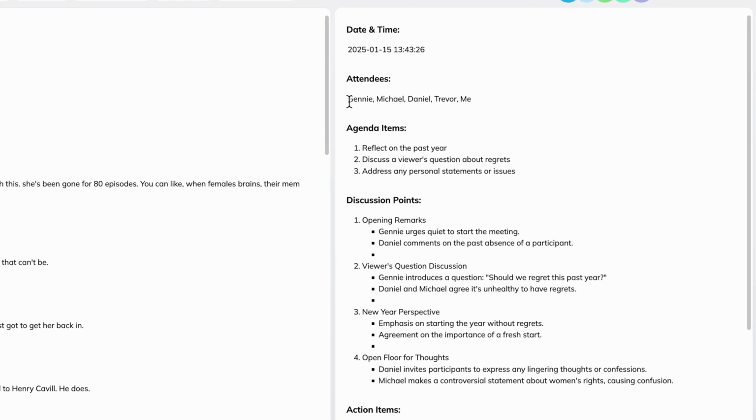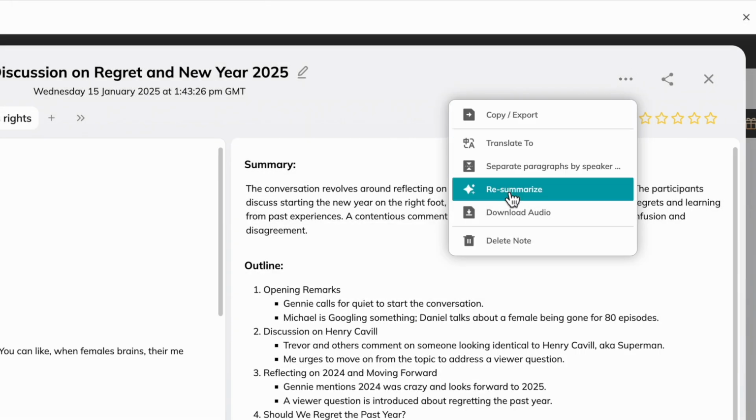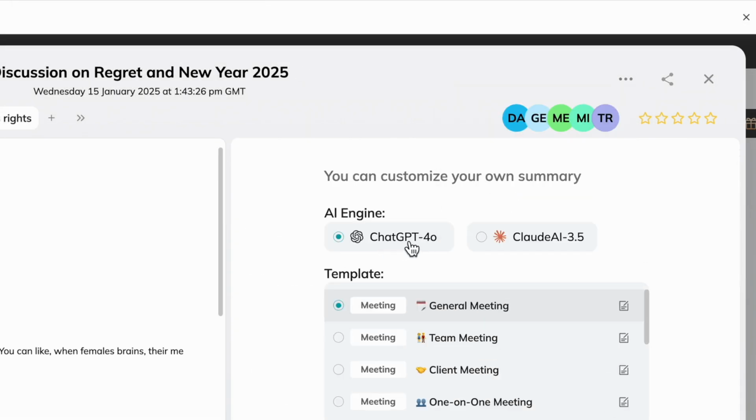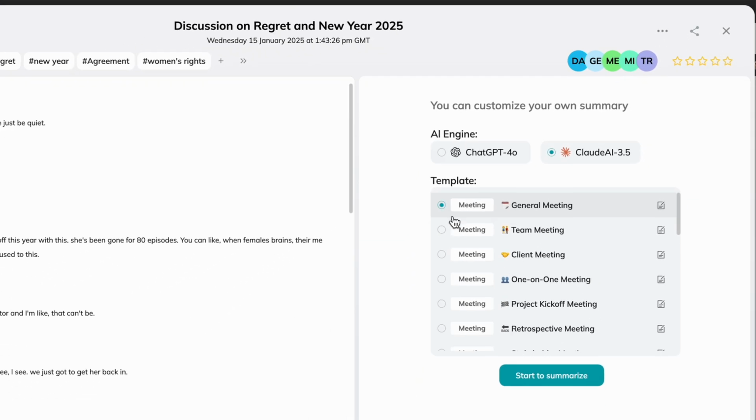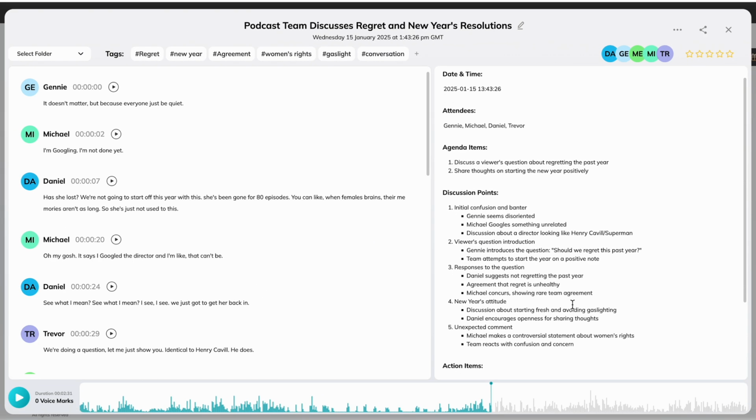Thankfully, they've integrated both ChatGPT 4 and Claude AI, giving users the flexibility to choose between the two AI engines to re-summarize meetings based on their specific needs. Both offer up some really good results actually.